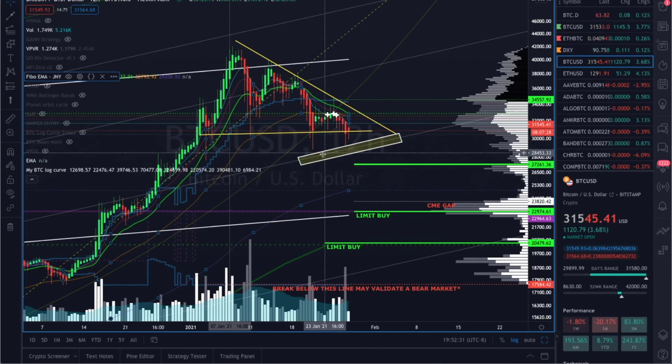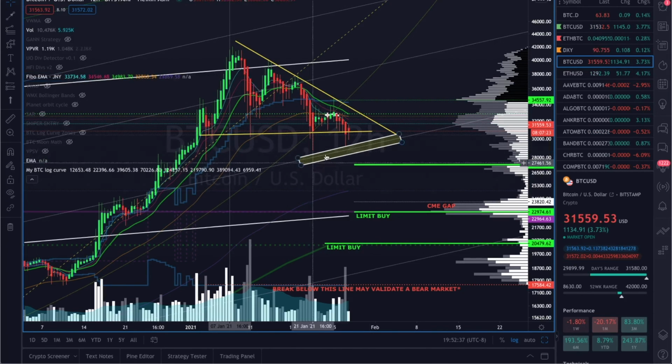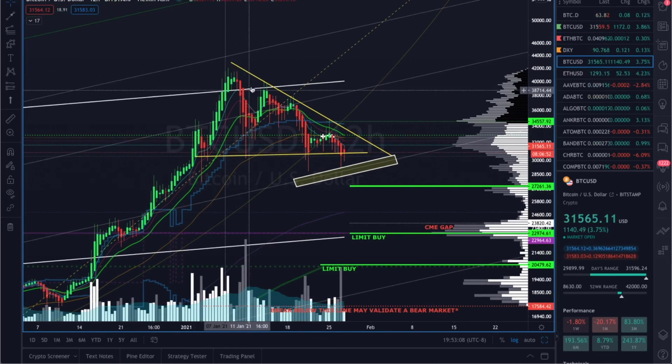So the bulls will need to step in and prevent Bitcoin from falling below this diagonal support right here, this Fibonacci channel, which is right at $28,942. If we get a candle body close down below there, and we don't maintain support at the $27,267 level, we're looking at a CME gap fill down around 23.8, and a potential move to the lower part of this logarithmic growth curve, sitting right here at $22,932.